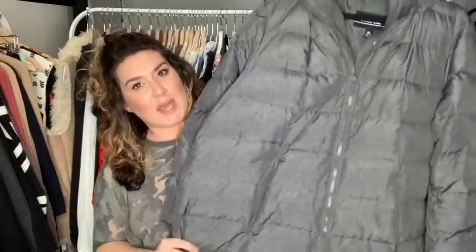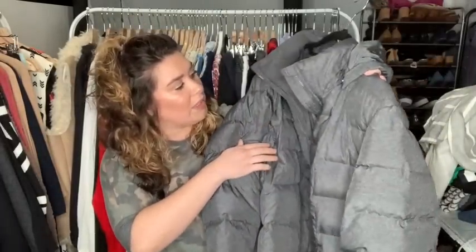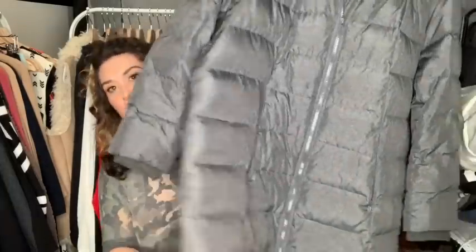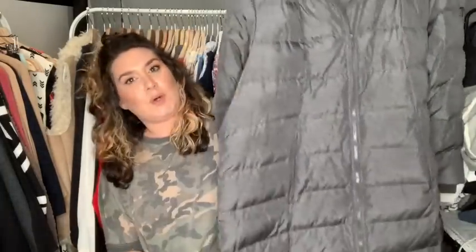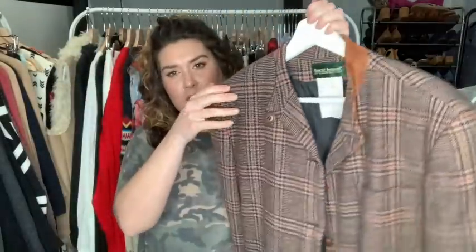Okay, next is this huge jacket here. This is a size 2X, and it is Lands' End 2X 20 to 22. And it is a goose-filled down long gray jacket with a hood. Super nice. It doesn't look like it's ever even been worn. Next, I picked up this blazer based on style and based on the fact that I was at the bin, so I will pretty much grab anything.